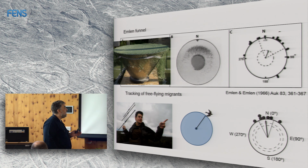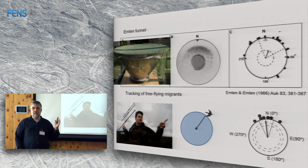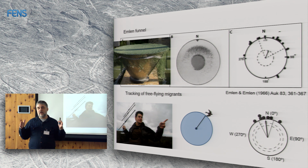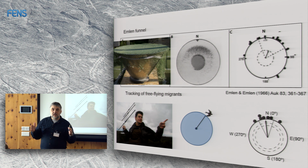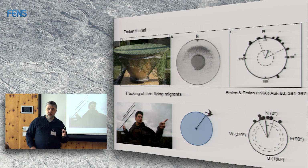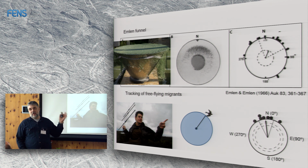Henrik already mentioned them: Emlen funnels, and the fact that we bird people have a chance to take our birds into the lab and test their orientation preference under controlled conditions. This is the reason why we know much more about avian navigation and orientation mechanisms than about those of other animals who also migrate, but it is more than just a bit challenging to put a whale or a shark into an equivalent of an Emlen funnel. And that's why we don't know much about them.